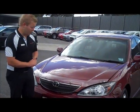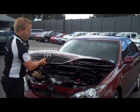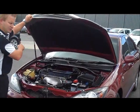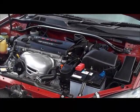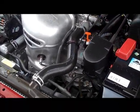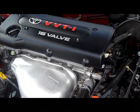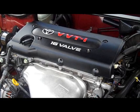Moving under the bonnet of the Camry now, first thing you'll notice is that the bonnet latch is very easy to find right here in the front. It's also got one large gas strut on the left hand side, making it very lightweight and easy to open. And under here you'll find Toyota's famous VVTi 2.4 litre 4-cylinder engine. Puts out 112 kilowatts of power.